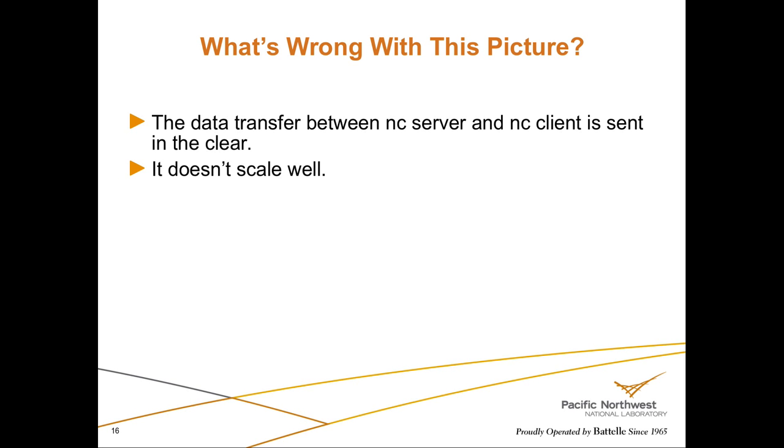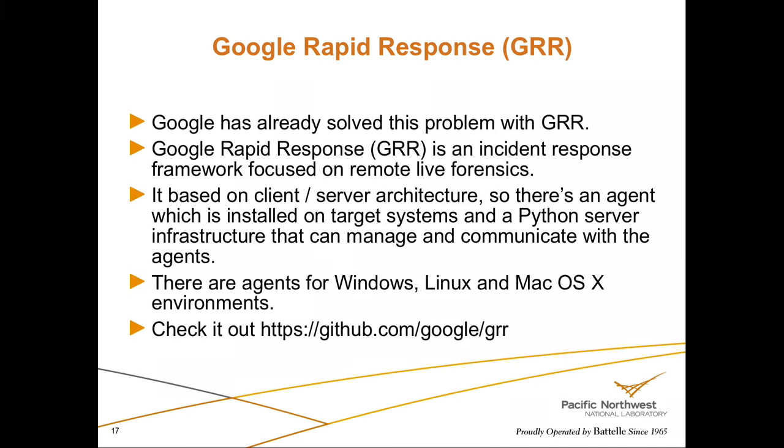Now, Google, how many systems does Google have out there in the world? Who knows? Maybe not even Google knows. But they have this problem, and they've already solved the problem, and they're making their solution available to the world. It's called Google Rapid Response. Google Rapid Response is an incident response framework for doing live forensics. Just go out there and Google for Google Rapid Response or GRR. GRR. It's a client-server architecture.